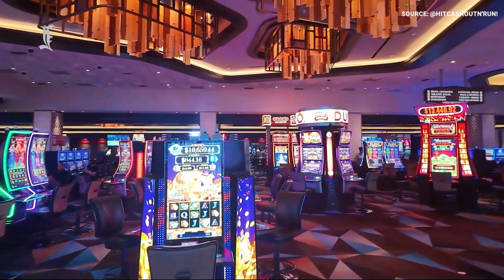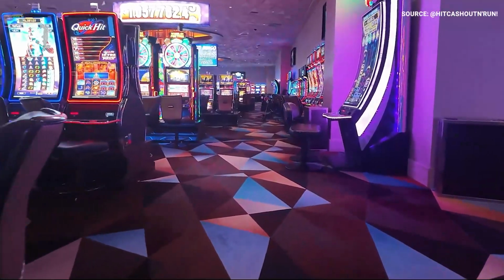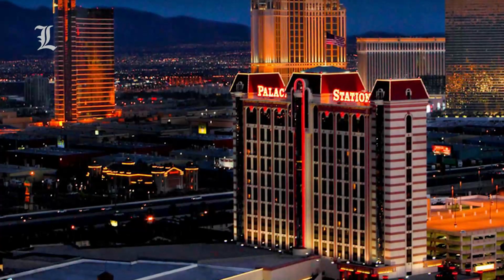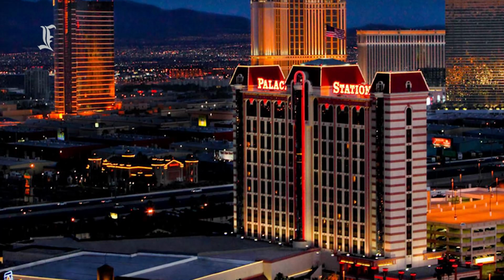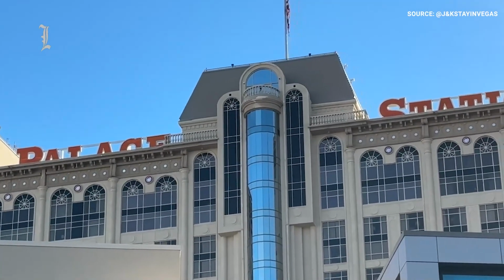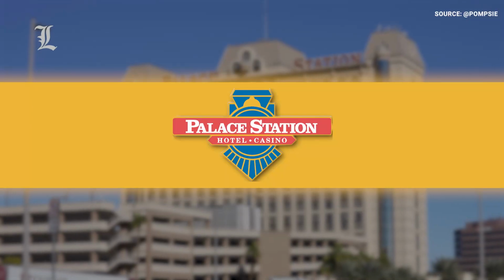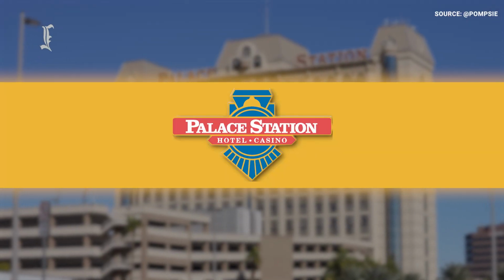Like all its sister properties, the Palace Station is best known for its massive gaming room and casino space. But unlike the others, it has a nearly 50-year legacy, and will forever be one of the first off-strip West Sahara properties to not just survive, but thrive. Let's take a look at what this hotel looks like in 2025.